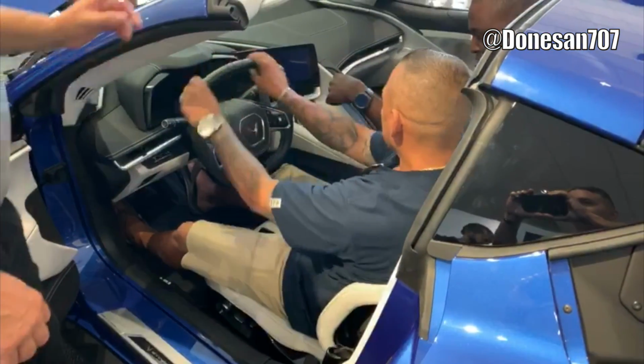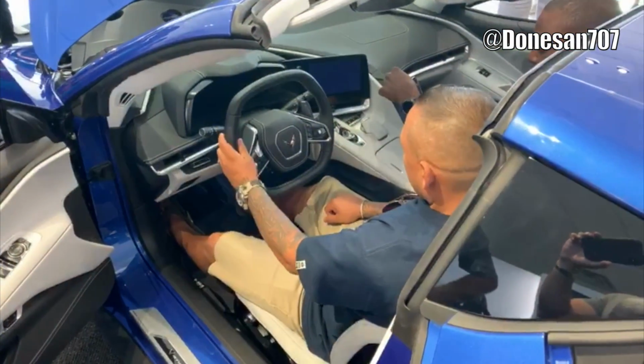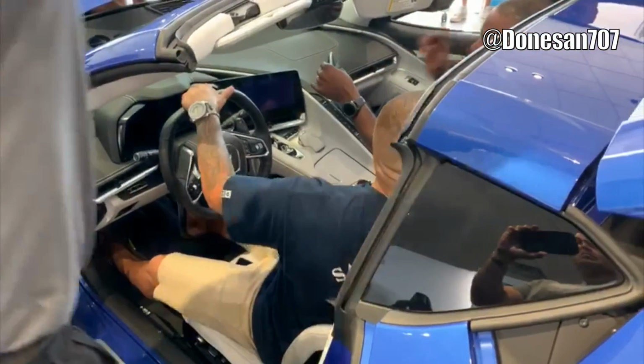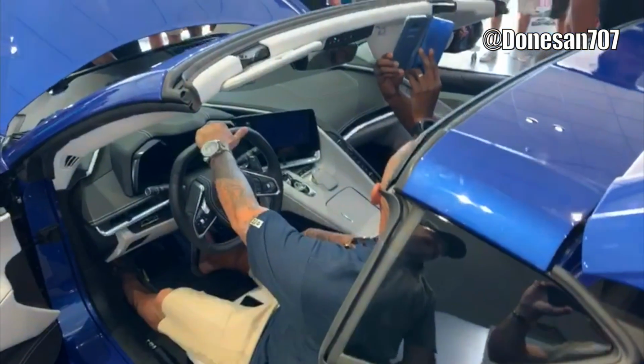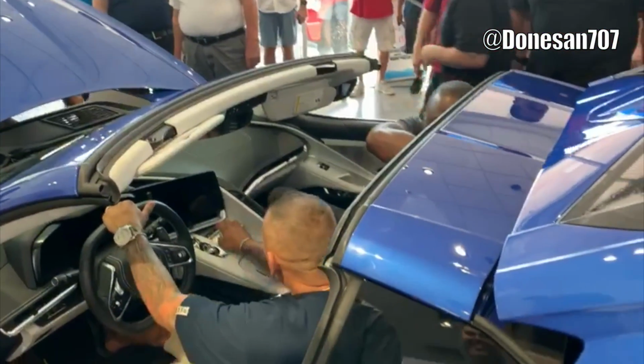Well, he's playing with the battery for a minute too, so it may stop, but it'll come back. So the top comes off? Where's the rest of it? The car gets smaller and it closes the gap. It closes the gap, right? I love that.